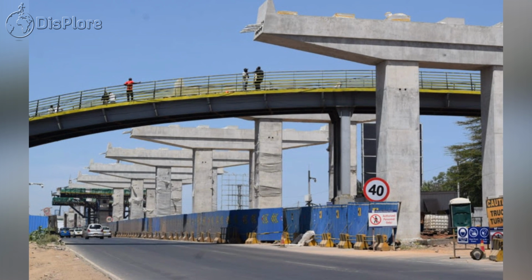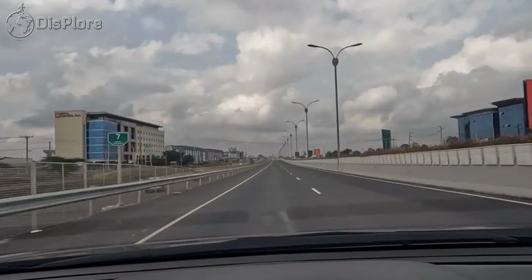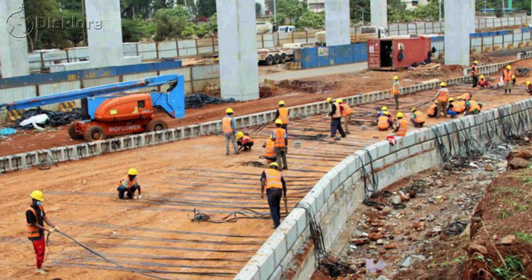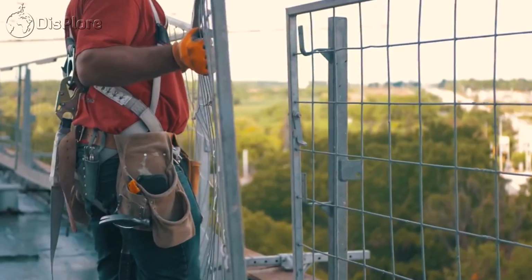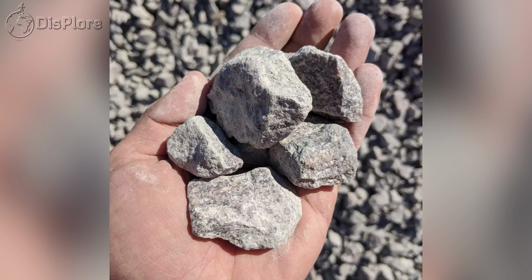Full-scale construction of the infrastructure project began in September 2020 and was completed a year ahead of schedule. Building the expressway created more than 6,000 direct jobs, benefiting 200 subcontractors and hundreds of other local suppliers of building materials such as steel, sand, cement, and ballast.